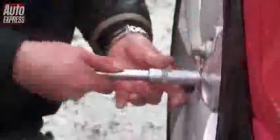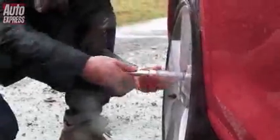Come on, come on. 1, 2, 3, 4, 5. Come on, yes. Come on! Finally, the wheel was on. It had taken me over 3 minutes.